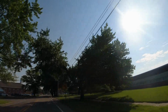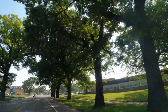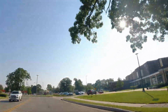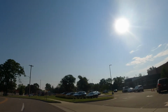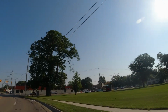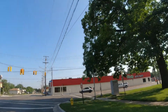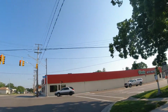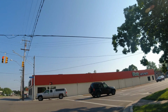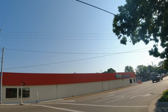As we continue up Lover's Lane, we're going to run into Milwood Elementary School. Milwood Elementary is one of, I believe, 4 different elementary schools in the Milwood neighborhood. So as we continue going past that, we're going to hit the intersection of Lover's Lane and Cork Street.